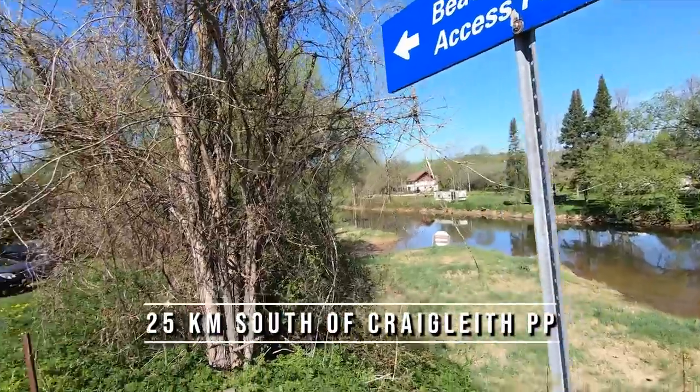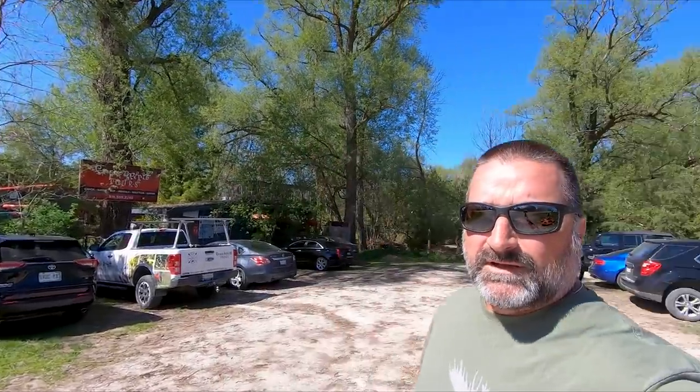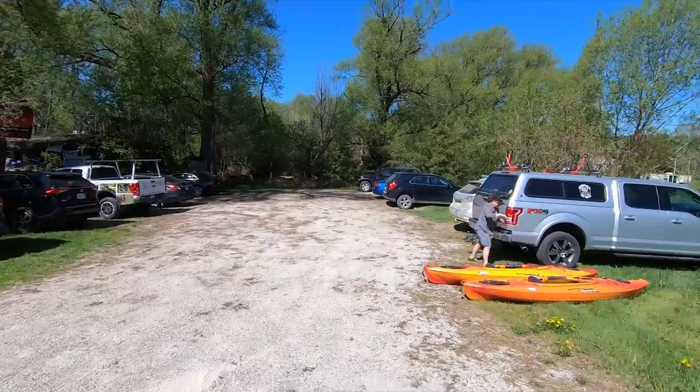We're at the Beaver River access point number 3. It's a free public parking lot, and it's where Free Spirit Tours is if you want to rent some canoes or kayaks. But it is a free public parking lot. You can park here, take your canoes and kayaks off, go in the water here. The recommendation is to go upstream, which is towards Georgian Bay, as it gets pretty shallow downstream from here.